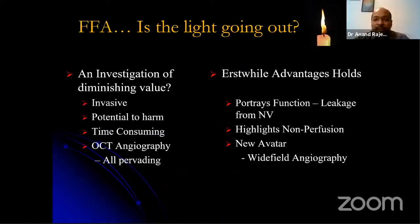Is the light going out on FFA? Well, it is invasive. There is potential to harm. It's time-consuming. OCT angiography, the new kid on the block, is all-pervading, especially for macular disease. However, the erstwhile advantages of fluorescein angiography do hold. It portrays function, leakage from new vessels, and highlights non-perfusion. In its new avatar, wide-field angiography, it is particularly making a comeback.